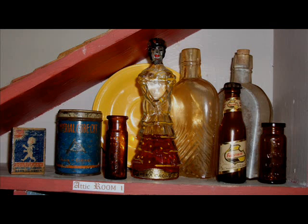Finally, attic room number 1 again has some interesting pieces in it. On the far right, there's a small amber bottle which carried some kind of medicinal wafer in it. Behind that, at the back, are 2 coffin flasks, or whiskey flasks of the coffin type style. I believe the one on the right probably is from the 1880s, the one on the left 1880s, 1890s. Next to them, the yellow saucer in the back is kind of a Fiesta ware type, 1940s. And in the foreground on the right is a Falstaff beer bottle miniature with cap. This was probably made in the 1960s. Reminds me a little bit of my dad because he sure did love his beer.